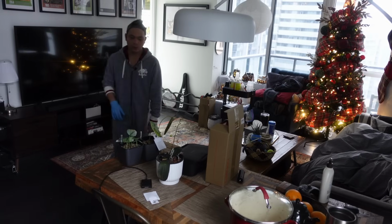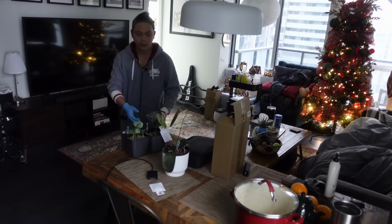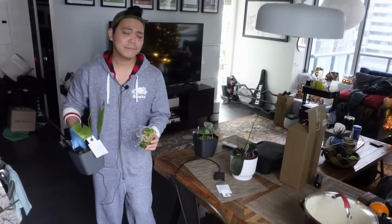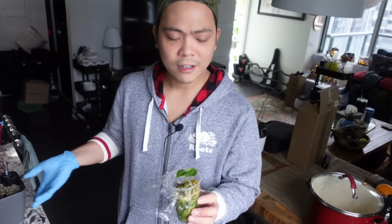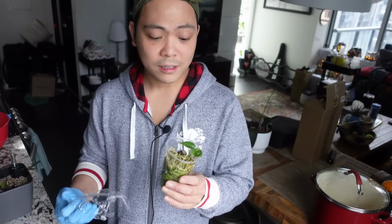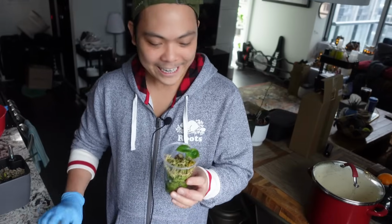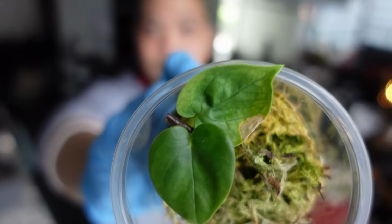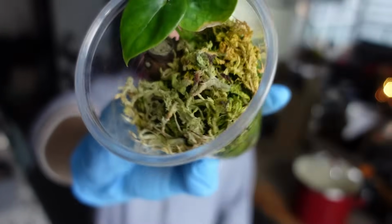Okay, let's look at the two Monstera dubia... the propagation, like the top cutting of the second plant, and then the baby. So, the baby. Guys, I'm so excited to show y'all this plant. Oh, the cling wrap fell. I'm not bending over. Okay, so the first leaf was this one, then the second leaf, and there's actually a third one.